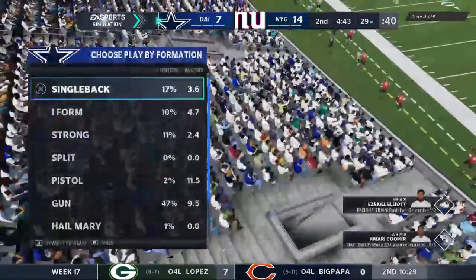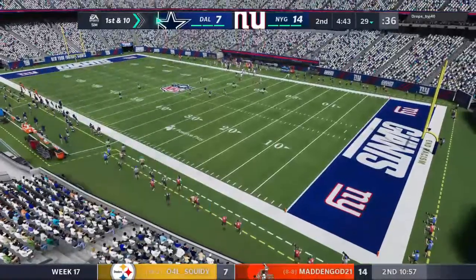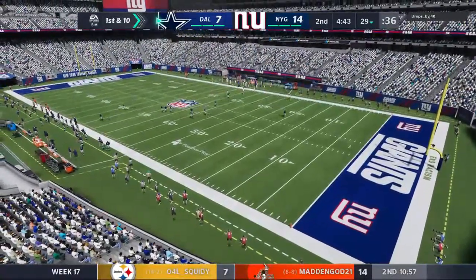It's a 44-yard punt, just 3 on the return. And the Cowboys will take over the football with a 1st and 10. 29-yard line.